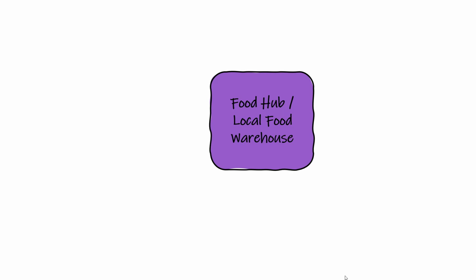Very often it starts with the development of a food hub or a local food warehouse. These businesses are the foundation of food system infrastructure, providing the means to aggregate food from local farms and supply local businesses. Much of our early work at New Venture Advisors focused on analyzing opportunities for food hubs that fit this description.